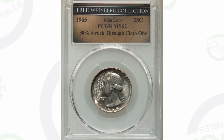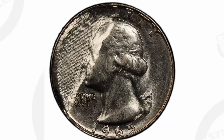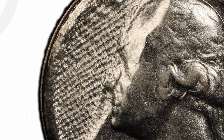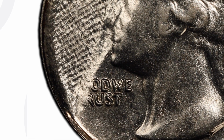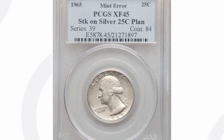Moving right along to a 1965 Washington quarter. Now in 1964, those quarters are supposed to be 90% silver. In 1965, they no longer produced silver quarters for circulation. Now, this coin here was struck through here on the obverse of the coin. It was struck through a piece of cloth. That's why you see the cloth texture there on the obverse of the quarter. And this coin ended up selling for $780 at auction. Unbelievable.